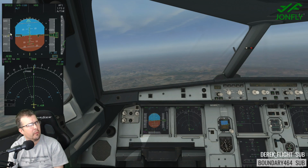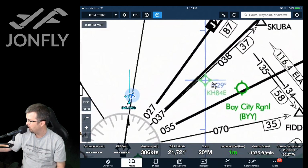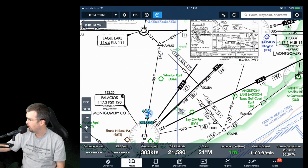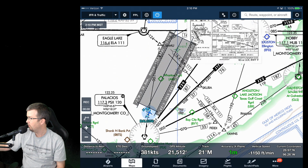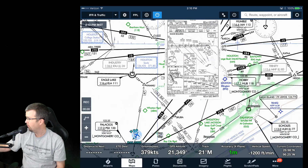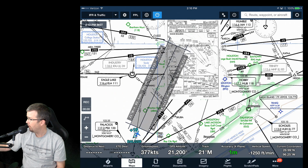Show you guys on the Flight what I'm doing. So over here on the Flight, this is our plane down yonder. There's Maverick there right behind me, 1,300 feet above me. It doesn't look like he started his descent yet. We're going on a 020 heading up here. Basically what we're going to do is the 020 heading is going to intercept the ILS right up there.